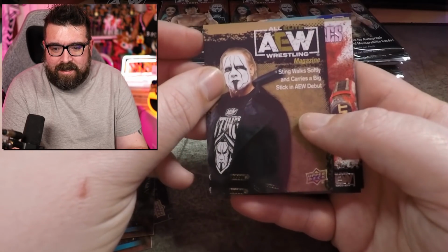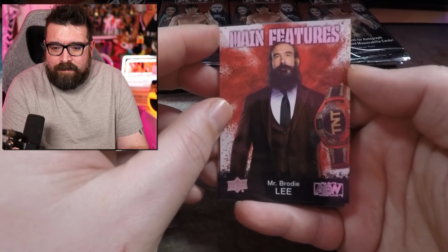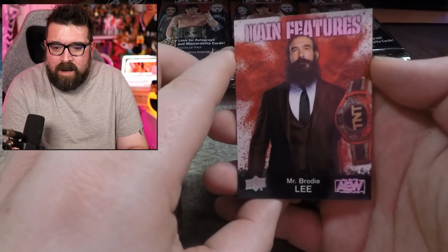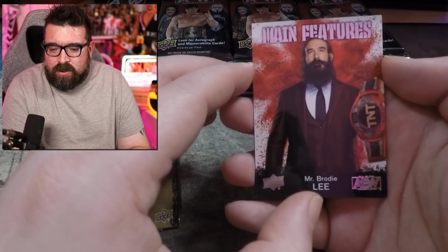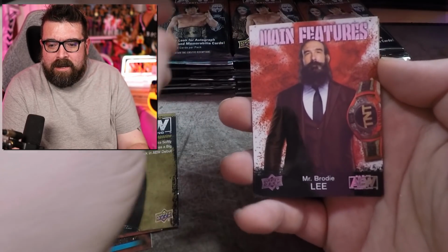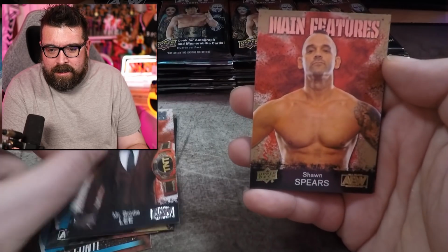Sting as a magazine cover. That's a cool card. Oh, we've got Mr. Brody Lee in there as a main features card with the TNT title. Love the fact that they're constantly honouring Brody Lee in stuff like this. We've just got the Brody Lee action figure. He's in the cards as well. They're doing it right. Fair play to AEW.